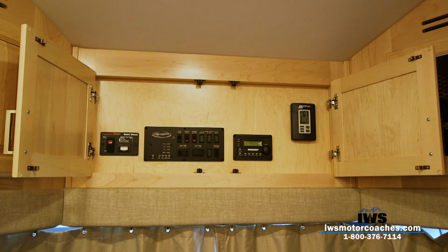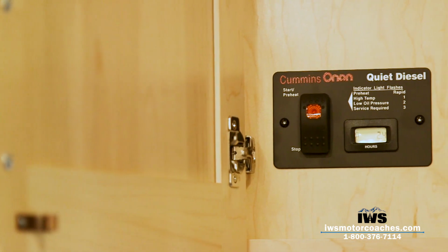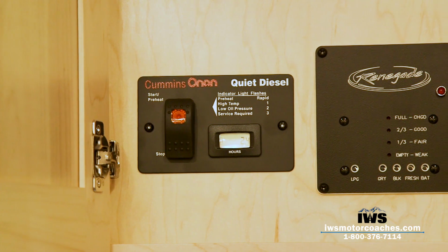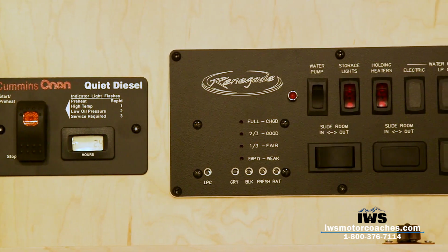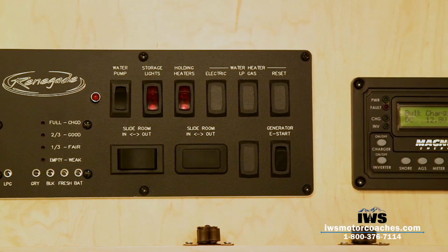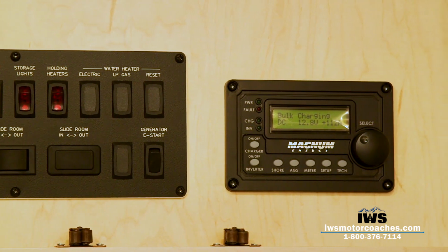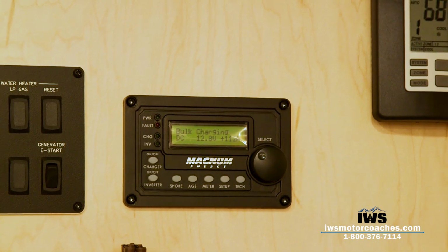I started going a little bit faster through all of the controls because when you buy a motorhome from us, we include the IWS Advantage Package, and we provide you with an iPad. We have private videos that show you how to use the Cummins Onan control panel. We walk you through how to use all of these control panels. The auto gen start can be very confusing, so we have videos that break down how you can program your generator to start when the batteries are low.